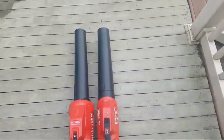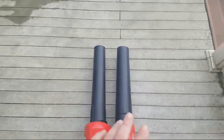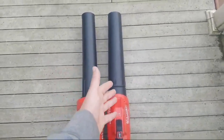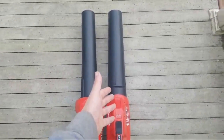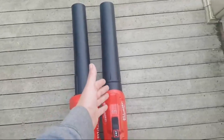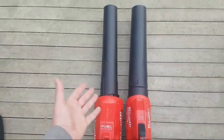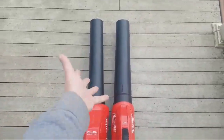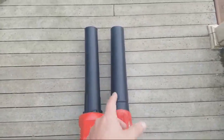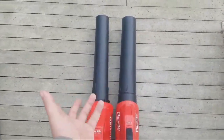See, now that's a good question, to see maybe with this tube. And again, it's very small. But maybe this is 120 CFM now. And maybe this one's 120 miles per hour. Maybe the Gen 1 model is 105 miles per hour with this tube. Again, as you can see, the Gen 1 tube is a little bit bigger, but not much, guys.